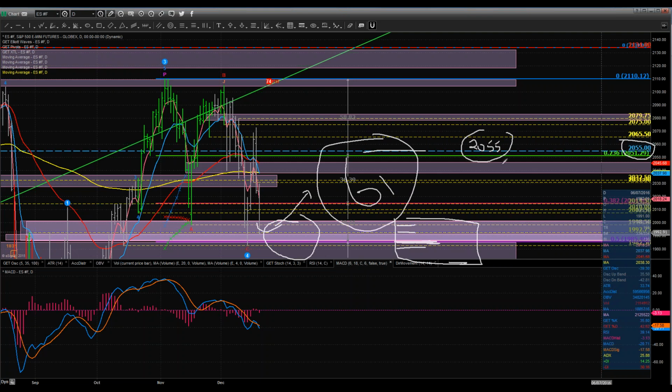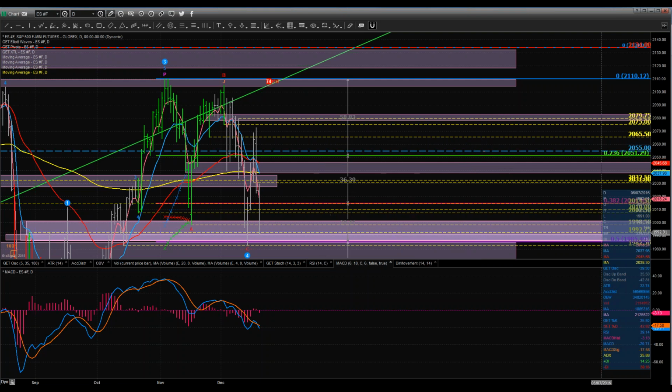I do believe we're going to start off Monday, maybe Sunday night when the markets open, with a little momentum down, but I think we're going to move back up. We're going to see some volatility come back in. But how much higher are we going to go from here? I think it's going to be limited at this time. I think the markets just want to go down.